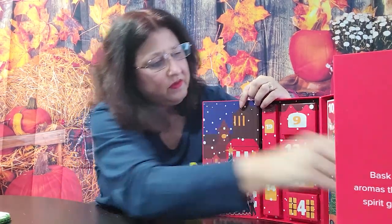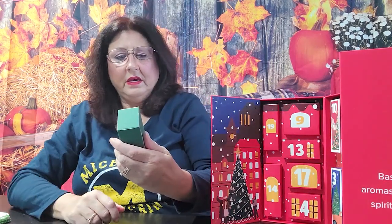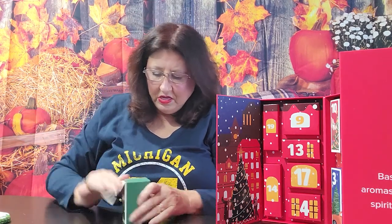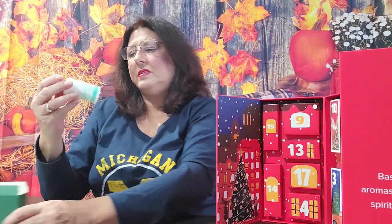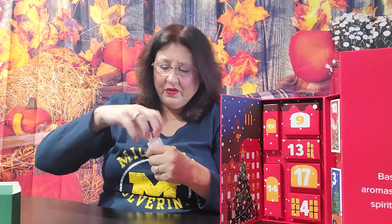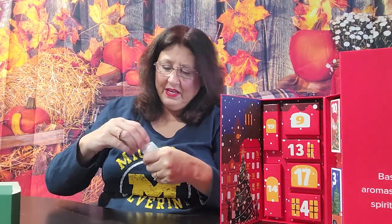15. Right here. And someone decorating the tree. What is this? Let's see. Eucalyptus mint shower gel. And I did love this scent. This was a good scent. Yeah, that smells so good. So you're kind of getting sets of stuff. Like the bubble bath, the shower gel, all that stuff. The lotions, the oil. They're kind of grouped together.